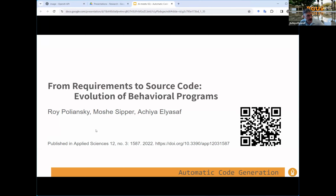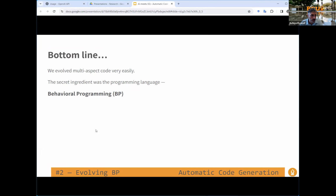So the second work tries a different approach. Here we're trying to evolve behavioral programs, not assembly programs. I will explain what behavioral programs are, and I'll start with the bottom line: we managed to evolve multi-aspect code very easily. And the secret ingredient was the programming language, behavioral programming.